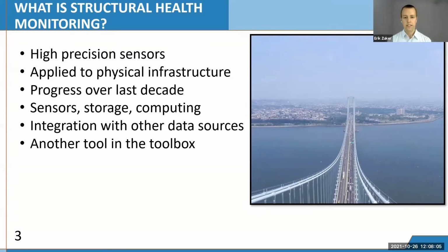We find the greatest value from SHM comes when it's integrated with other data sources. This could be better targeting our inspectors and our maintenance staff, integrating with weather data to understand not only safety, but also the loads experienced by the structure itself, and the traffic data, including WIM, to understand what live load is on the bridge. SHM can be a critical tool in the toolbox, but is far from the whole picture of the bridge.